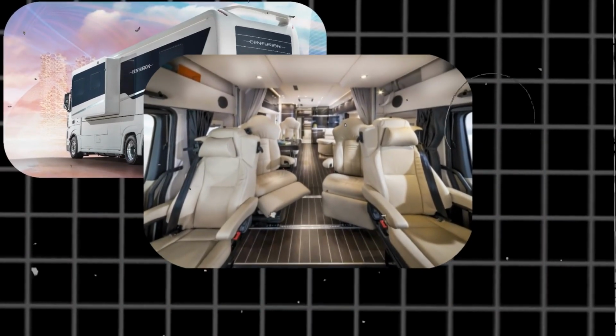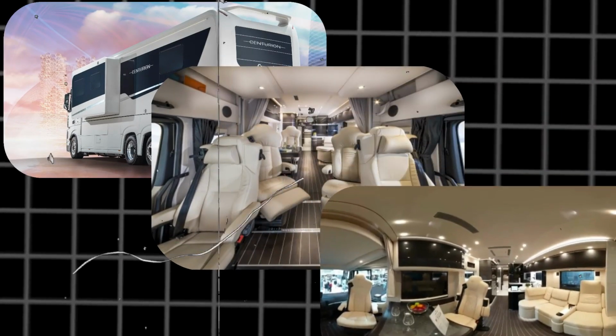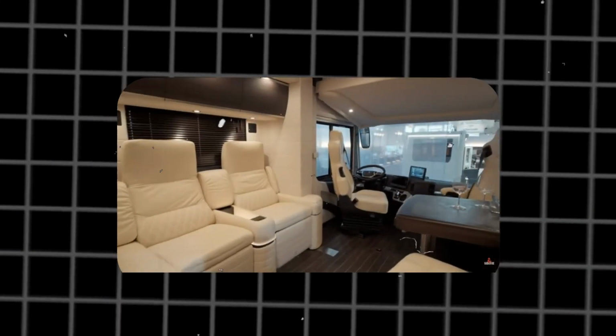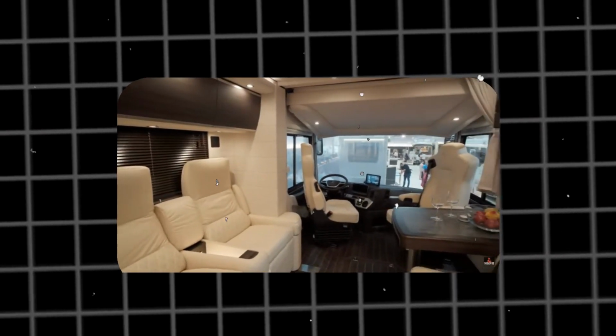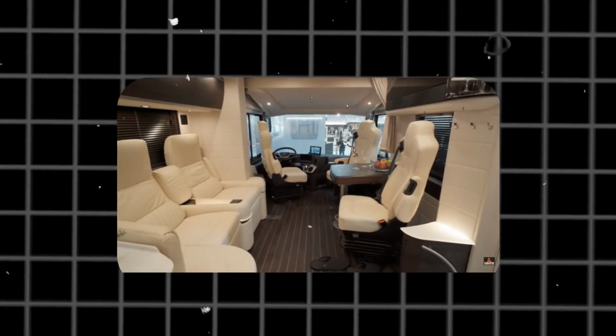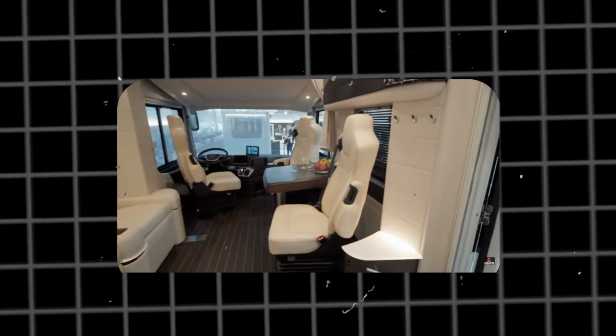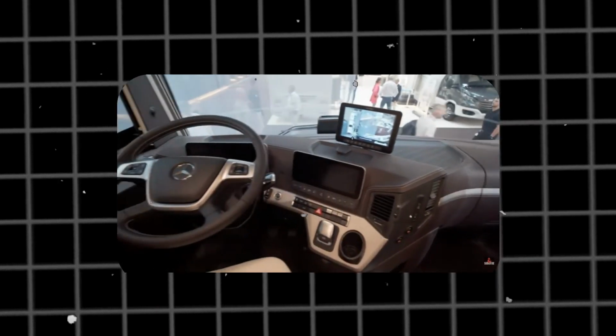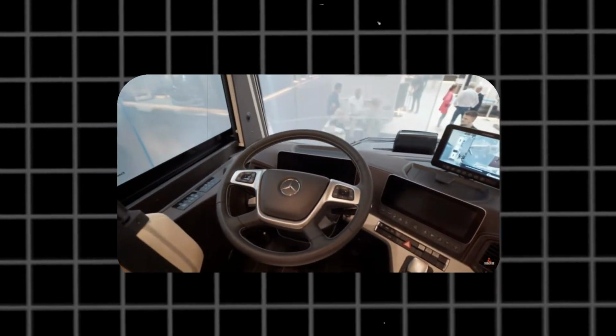What sets this motorhome apart is its rear garage, which can house a luxury sports car like a Porsche 911 or Mini Cooper. It's the perfect blend of adventure and luxury, giving you the freedom to travel with your favorite car in tow. Inside, the Concord Centurion boasts a minimalist yet luxurious design, with real wood veneers, a Bose audio system, and touchscreen-controlled appliances. Whether you're spending the night in the heart of a bustling city or in a remote countryside, the Centurion offers everything you need to travel in comfort and style.